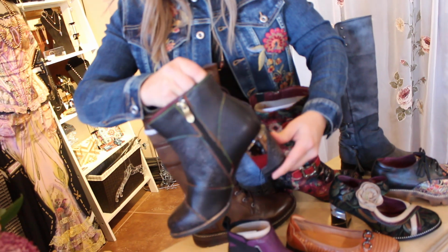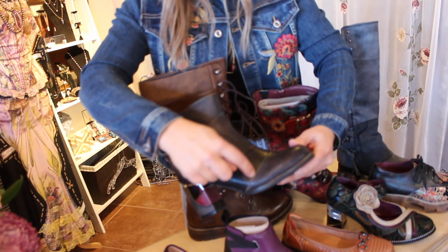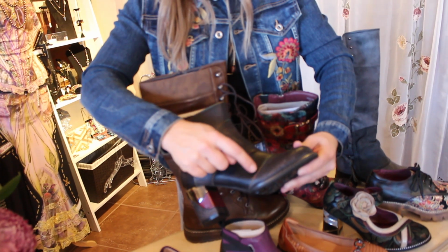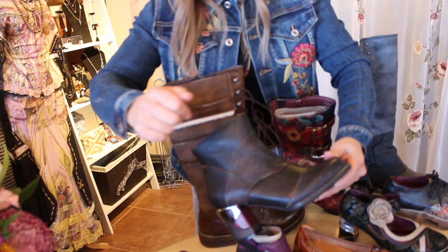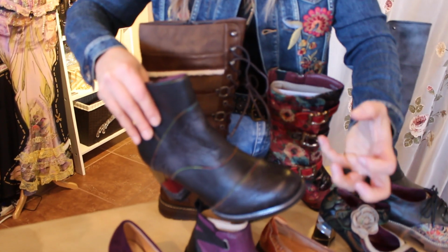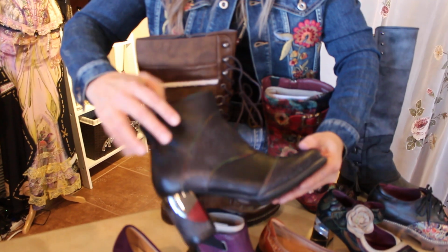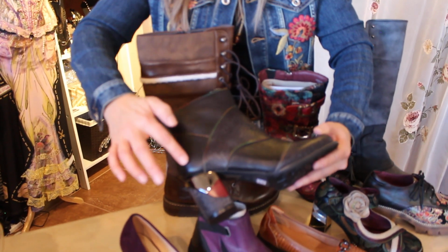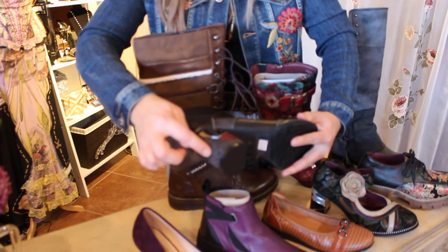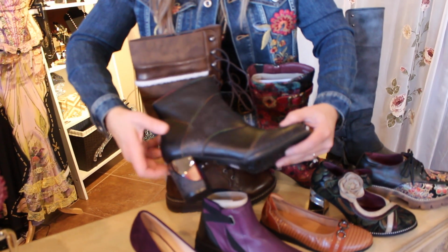Now we've got a booty. This one is black, but you get peaks of color because we've got their common rainbow stitching that they do a lot of times. We've got some cool touches of texture in a couple of the different leather sections on this one, because this is more of your smooth matte leather, right? But then they've incorporated this really cool embossed texture in a couple of different areas.